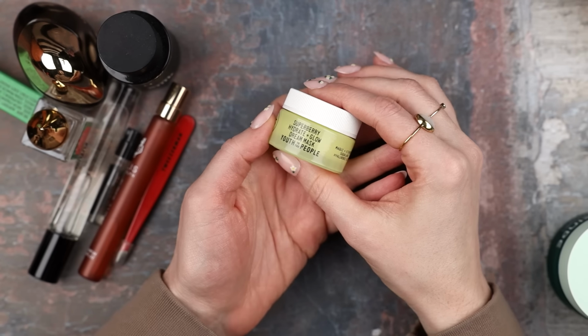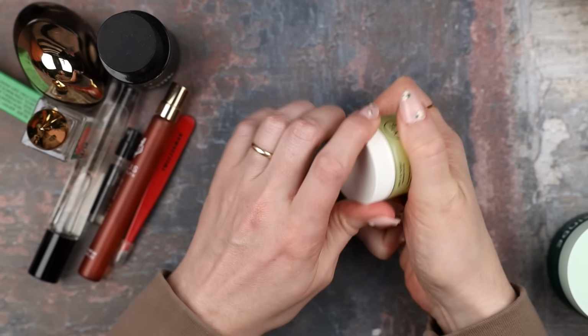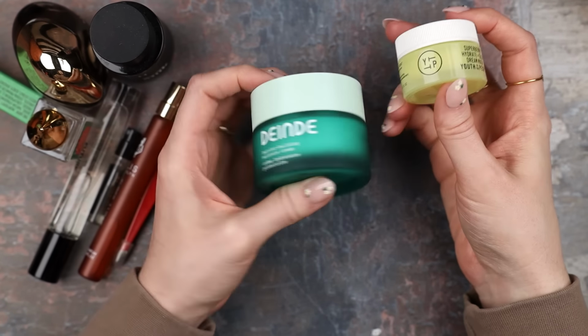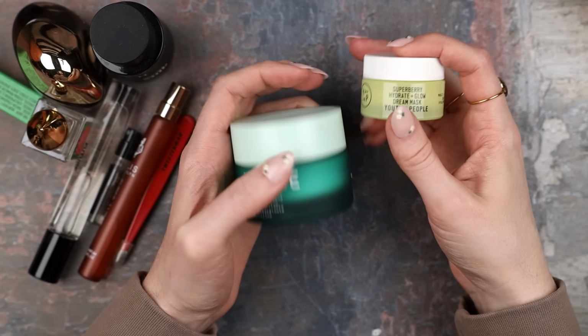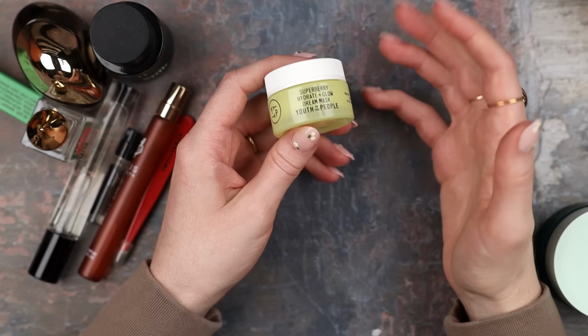Oh, one more thing I forgot about that I've been using, the Youth to the People Super Berry Hydrate and Glow. I've been rotating this in. So I've been using either Diende or Youth to the People or the Obagi every night. It's amazing. Same thing, right? My skin absolutely loves it, but I do feel like I have to put a tiny bit of barrier cream on top of it. This is a fantastic product. It's a bit pricey. Full size is like $58.